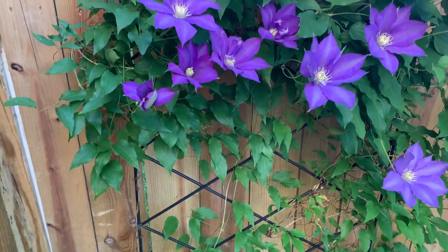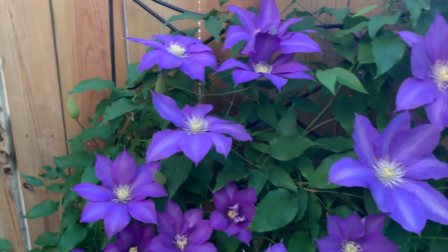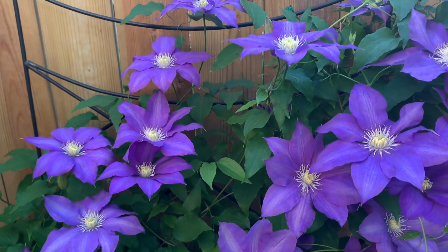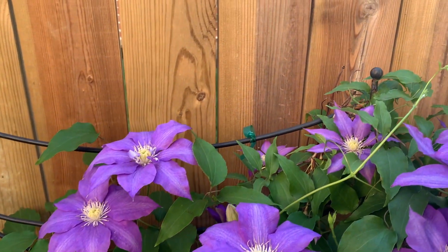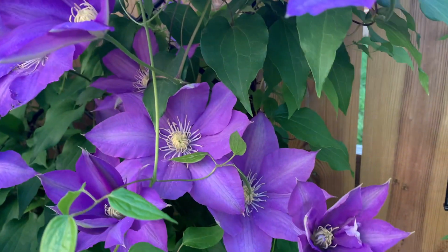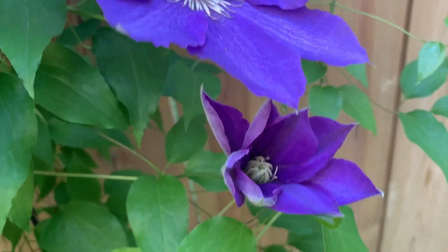Hey, garden friends. Figured I'd come outside and catch a quick glimpse of this beautiful clematis in full bloom, in full spring bloom, with blooms to spare. Look at that. Yeah, this is what we wait for. I mean, look at that. She was well fed this spring, well fed. It's a gorgeous bloom right here, ready to fully unfurl.